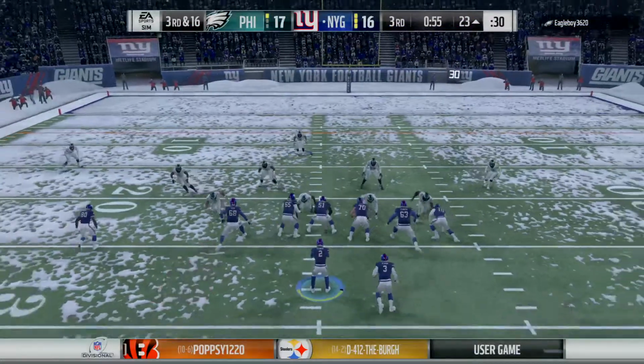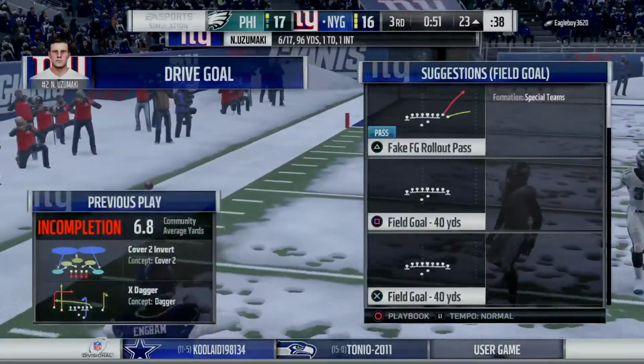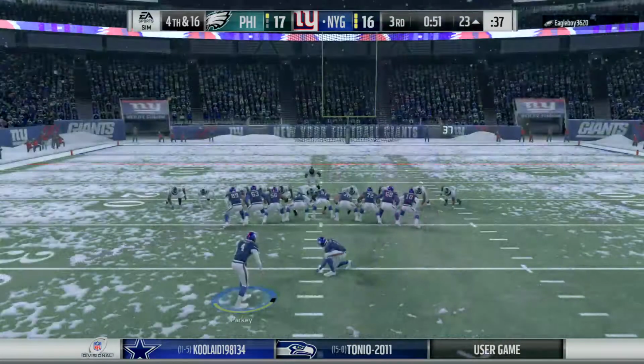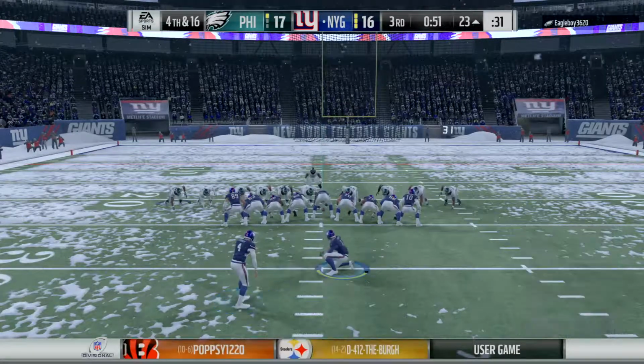Now on 3rd and long, they'll look to throw. A bullet throw, but incomplete. Sometimes the coverage is so good, no matter what you're doing on offense, you just can't shake anyone free. They try their best to find someone open, but they took away every passing alley, every angle, and shut the play down.